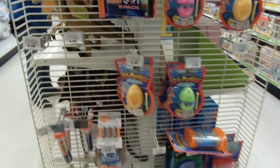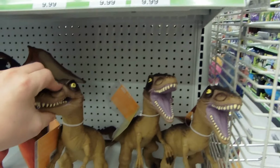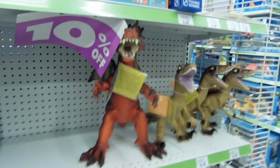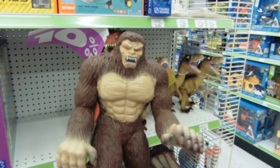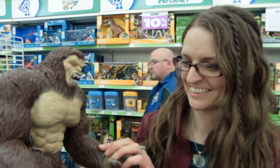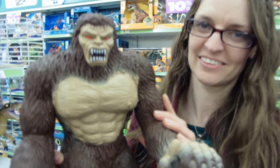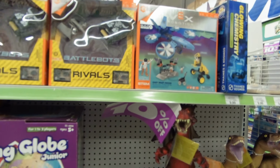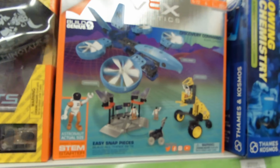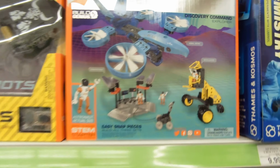Got sea monkeys, soft plush dinosaurs, great for cuddling with, teeth and claws and all, dragons. Oh look, there's a Bigfoot now. I need this. Like it keeps me safe while I sleep at night. This looks really cool. Look at this. Yeah, a little command center.